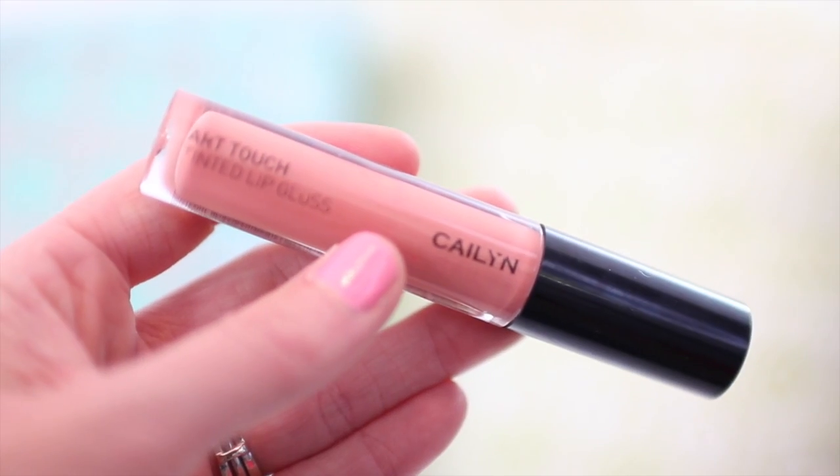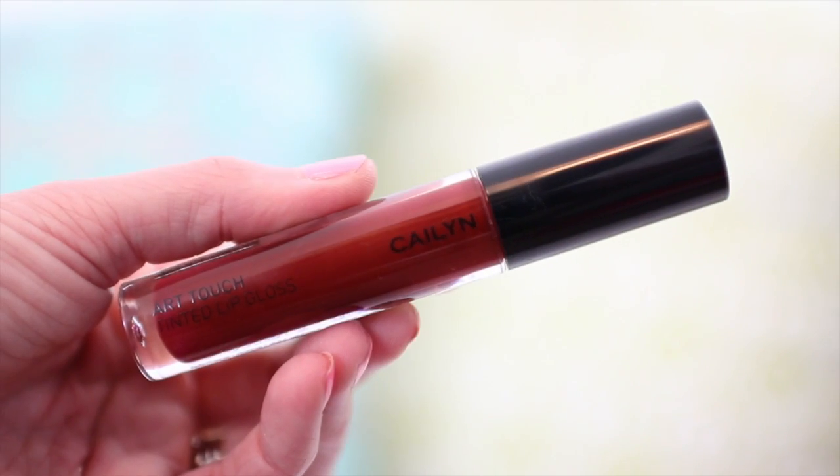Okay, so this is the Art Touch Tinted Lip Gloss by Kaylin. I've never seen this before. It looks new. Mine's in Basic Instinct. Mine's in the color Love Affair, and it looks like a deep... this is like a lipstick gloss. I like yours. They're both really pretty and totally different. I love how berry that is. Mine's really thick. Is yours really thick? Mine's like lipstick. Mine has a berry-bitten glossiness. Yeah, mine's very thick, like colored lipstick gloss.